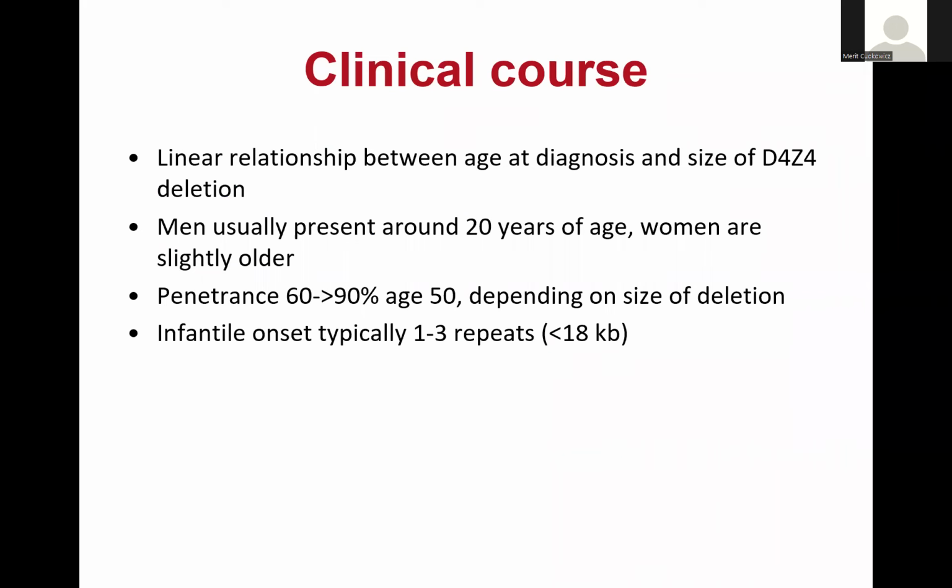And the men usually present a little bit younger than women, and infantile onset also can occur. It's usually with more severe, small repeats. And penetrance is variable at age 50. This number is changing. And I believe that roughly about a third of patients don't report positive family history, raising the possibility whether the phenotype is milder or is a de novo mutation.